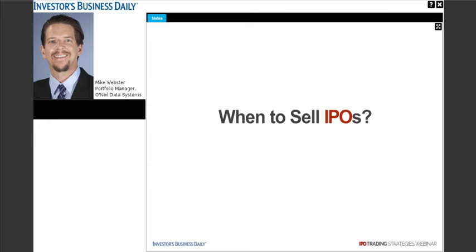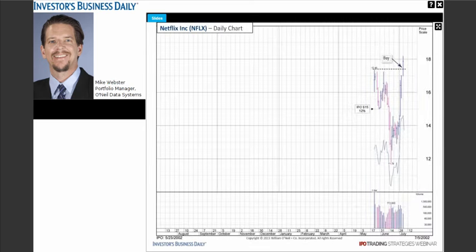So let's move to when to sell these IPOs. Are the rules basically the same as they are for other CANSLIM stocks, or is there something special? There's a little bit special, but the cardinal rule that Bill came up with decades ago of 7%, that doesn't change. You never want to let a stock get down more than 7%. If that happens, there was something wrong. Maybe the market's just not right. But we'll get back to that at the end. So here is Netflix.